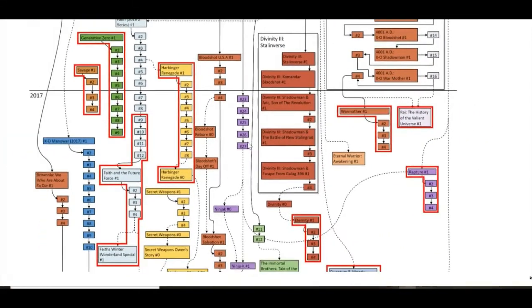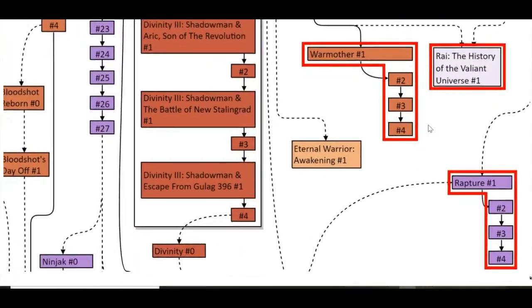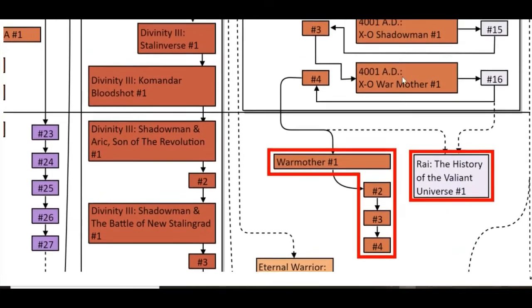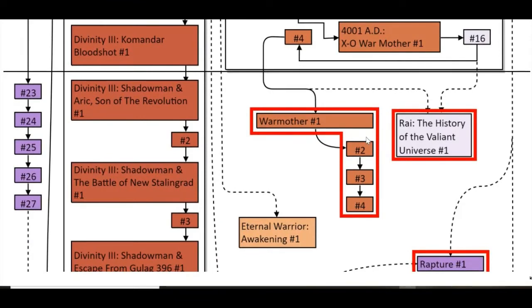Oh, if we go to the right of the map, I say that because I hope you're following along at home with your own map. You've got War Mother, issues 1 to 4. It's a 4-issue miniseries featuring the War Mother. It's set in the 41st century of the Valiant universe and is a follow-up to the one-shot 4001 AD War Mother, which you'll see here, obviously. It's available as a trade paperback, but that's it.